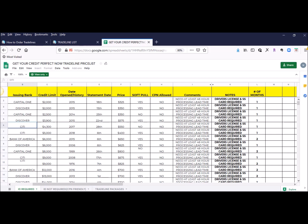Now, number of months. This is how long this particular account will stay on your credit profile. Some of our trade lines are good for 1 month. Some of them are good for 2 months. That just means that it will stay on your credit profile for that period of time. So that is what that means.